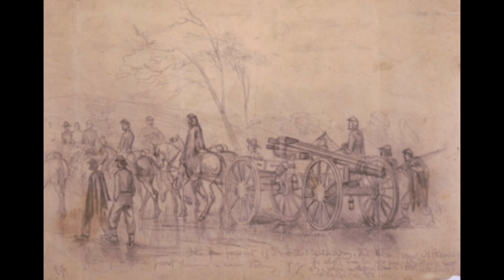General Henry Heth, taking more than 500 prisoners. Confederate Brigadier General Johnston Pettigrew was mortally wounded in the fight. Pettigrew. Oh, yeah, that's the one that we discussed in the Gettysburg episode.